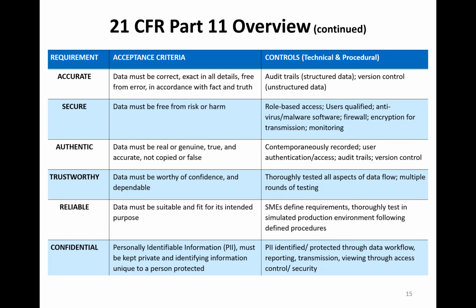And data, real or genuine, true and/or accurate. So basically, people have to contemporaneously record information at the time an event happens or an activity is performed. So there can be user authentication and access to support this. Audit trails and version control again.